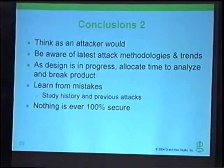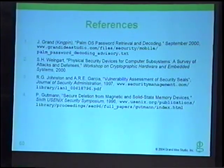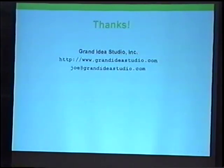Learning from mistakes, easier said than done, is study history, learn about the previous attacks, read up on any areas you can to make sure you're not either reinventing the wheel or opening up some sort of problem that's already been fixed. And then nothing's ever 100% secure, as we know. And now you know. So I do have a bunch of references in the back, tons of stuff. We are out of time, so thanks for coming.